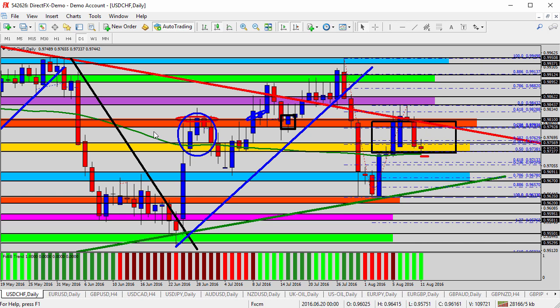Something else coming in there is the 100 period simple moving average. That's this green line coming into the chart. And guess where that sits? Right here into the 97.30 level. So we have some extra information here that tells us that there's likely support into the 97.30s.